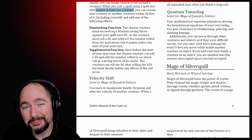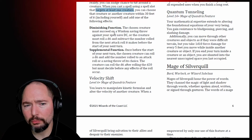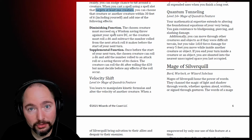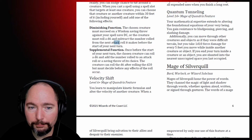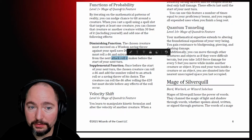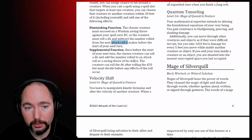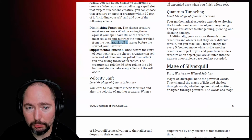The chosen creature must succeed on a Wisdom saving throw against your spell save DC, or the creature must roll a d6 and subtract the number rolled from the next attack roll it makes before the start of your next turn. So a boosted Bane, although it is only for attack rolls, which kind of sucks. I mean, I get it because this is pretty powerful because you can do this after you cast a spell. So if you use a reaction spell or whatever, or on your turn. So this will affect their attack roll.